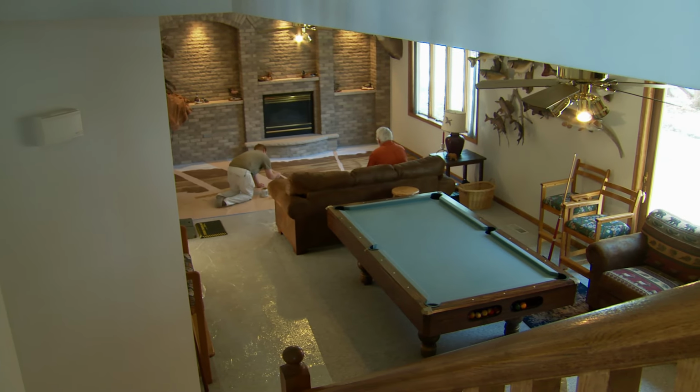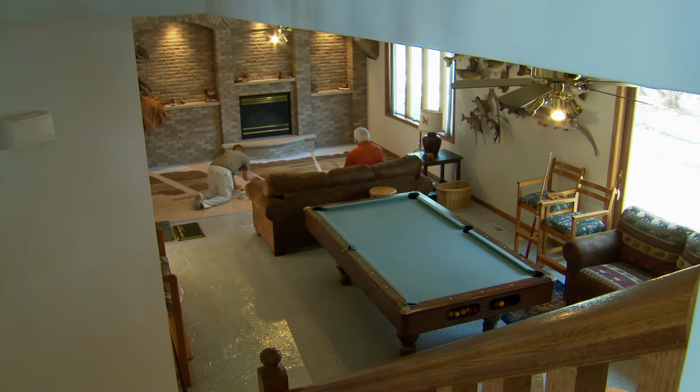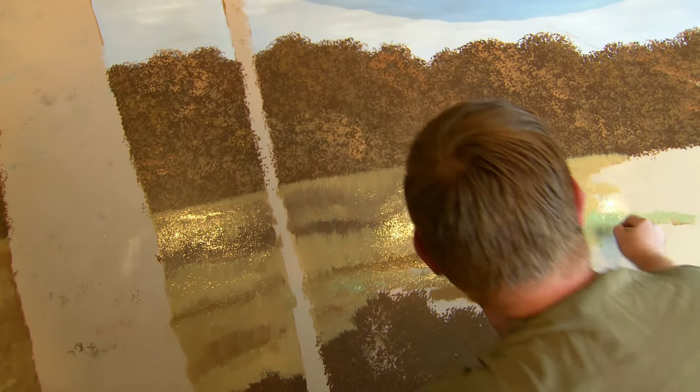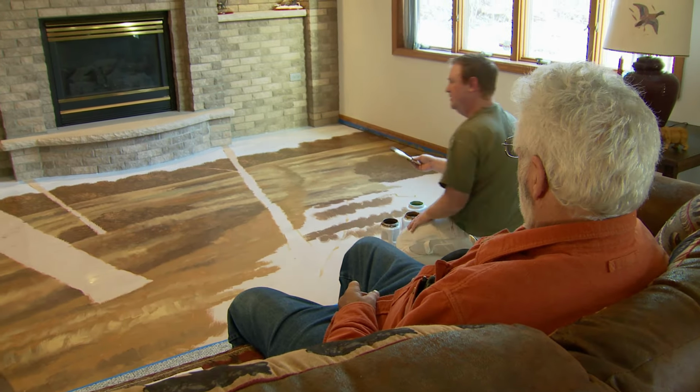I thought, well, let's do this. Perfect spot in front of the fireplace. This scene here, I'm really hoping when it's done that he can sit on this couch and almost get that same feeling when he's up in a deer stand. So he has a picture in his mind what it's going to look like, and then he just does it.